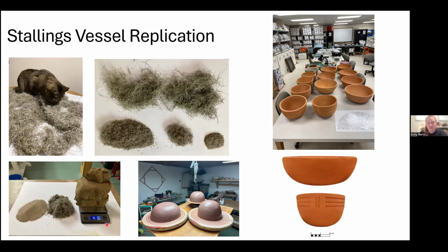So the proportions for what was going in here came from a paper done by Zach Gilmore, who studied the composition of these pots. And then the form, I took from Ken Sassaman's work, whose dissertation was on the Stallings culture in the Savannah River Valley. So both the recipe for making it and the form were based off of archaeological finds.